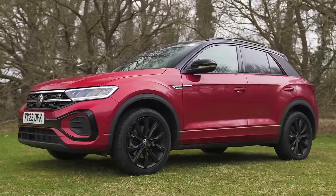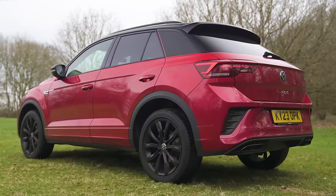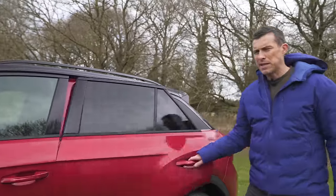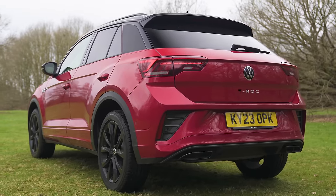Also, the T-Roc is just the right size for mass appeal. So it's a small family hatchback that's lifted slightly, so it gives it an off-roadery SUV type look. Plus, you have quite a solid sound to it. Oh yeah. Even the back door. Back doors normally sound a bit tinny, but this one, still solid. That matters.